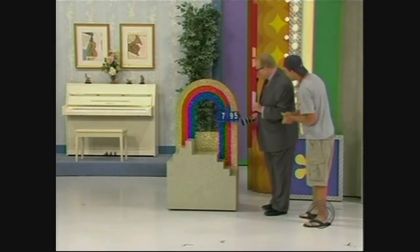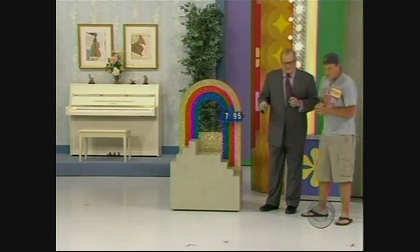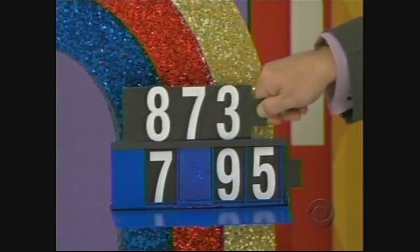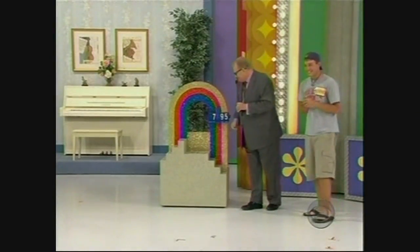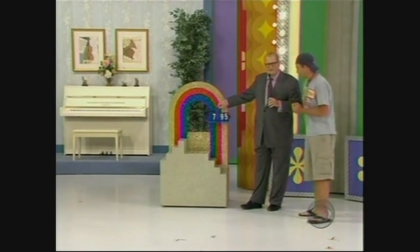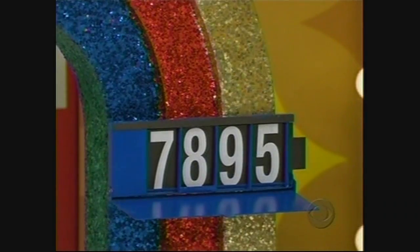The piano's worth 7 something 95. Three numbers to choose from. You get the number right, you get to play for the Viper. Seven. Nathaniel says 7. He's a music major. If anybody would know, it would be Nathaniel. Is it a 7? It's an 8.